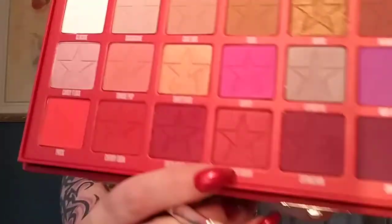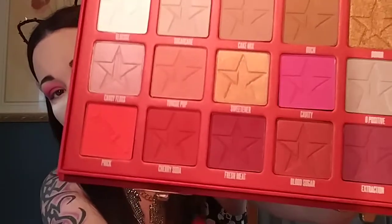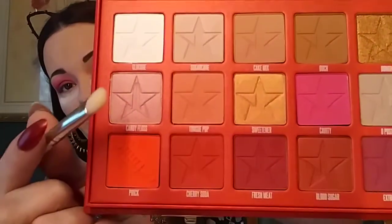Now this blood sugar color. It's my flat brush. The blood sugar color has a little shimmer to it. So I'm either going to play around with this on the corner, and I'm going to add candy floss into the corners, and see how bright that is. Now, I could put a little bit more concealer, if I can find that brush I was using.